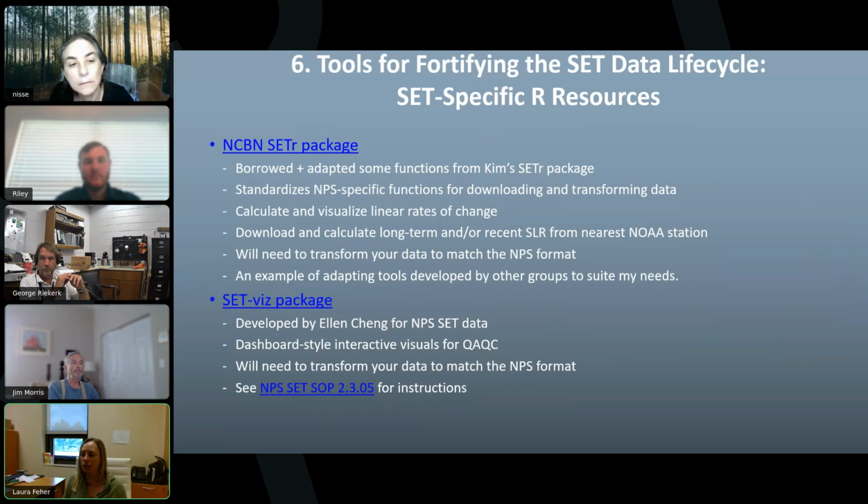Next are two SET specific resources that were built for the NPS INM program, but similar to the NERS SETr package, I think that you could adapt these to work with your data. You just need to reformat your data. I've included examples of the data that we use so that you can see how you would need to reformat your data to work with it.